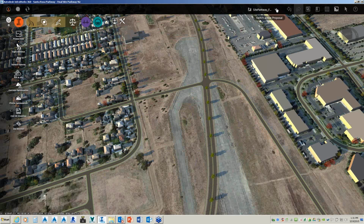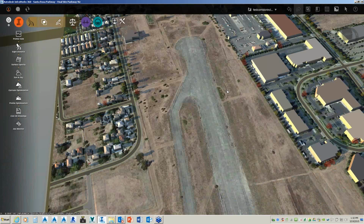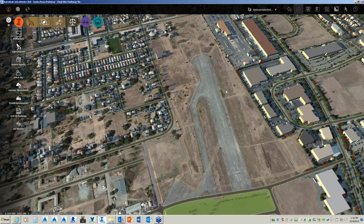So I'm going to come back because, again, I talked about multiple proposals. So I'm going to select a different proposal just to give you an idea in terms of what you can create. So in my first test of my corridor, I'm just going to switch proposals. So that just takes a second. In my first test, I haven't drawn anything, but if the client came back to me and said, okay, well, where's that master plan proposal?